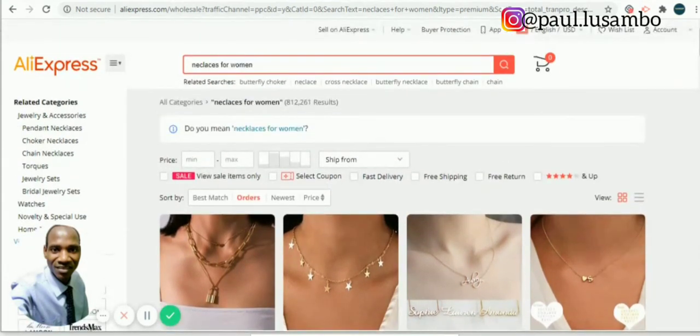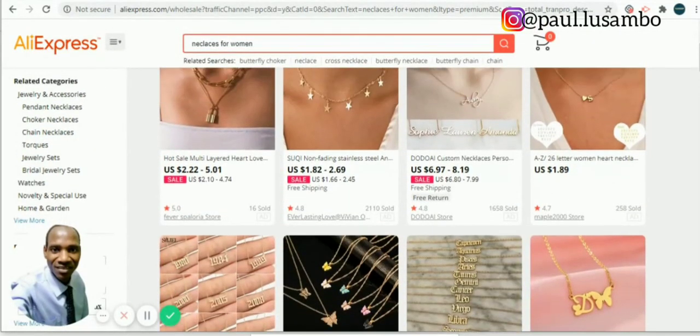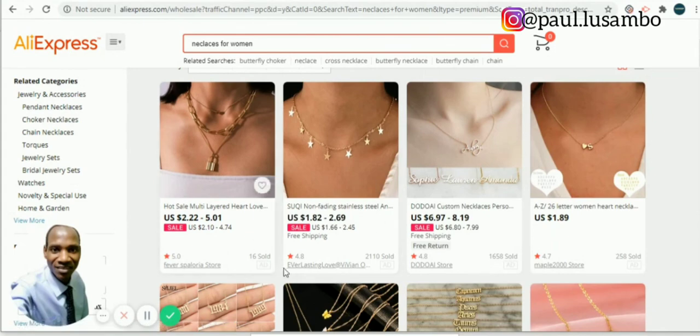So as you can see here, this one also has 5.0 ratings. So the quality is good, but the number of orders is not that good. But this one also you can sell it and it's very cheap. It has a rating of 4.8. This one also is a good product to sell, 4.8. This one not much.